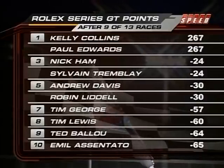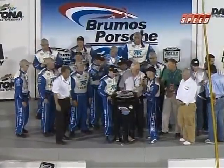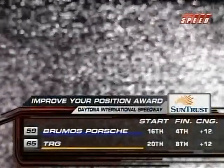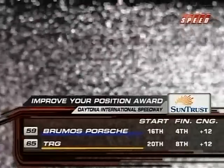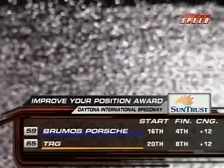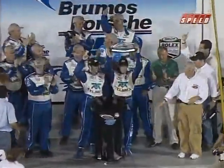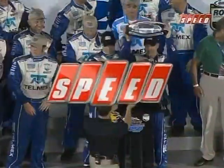It was a good hard run in today's race, incidentally, for Ted Ballew and Andy Lally. They got their Porsche up into the top five. How about that? It's celebration time now for Memo Rojas and Scott Pruitt. We'd like to celebrate the SunTrust Improve Your Position Award. We congratulate the 59 Brumos Porsche of JC France and Joao Barbosa, making up a tremendous amount of positions, and well done to the 65 TRG Porsche of Hema Meyer and Craig Stanton, making up 12 positions, just like the 59. Let's go back one more time to relive that, and Dorsey, talk us through.